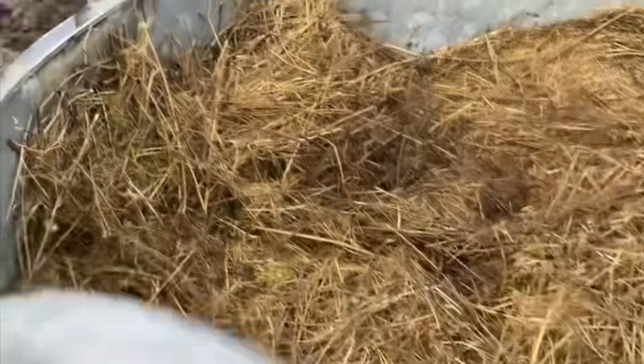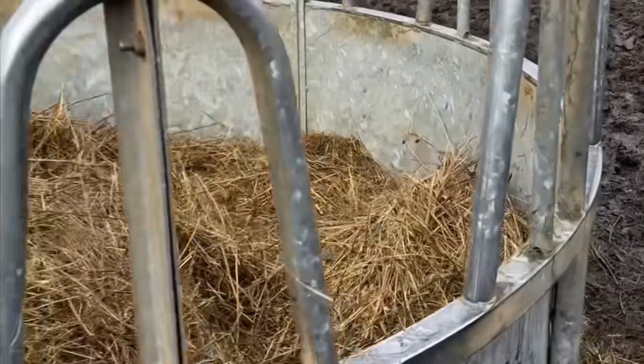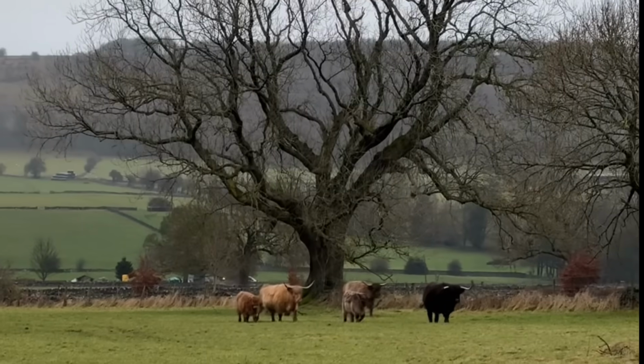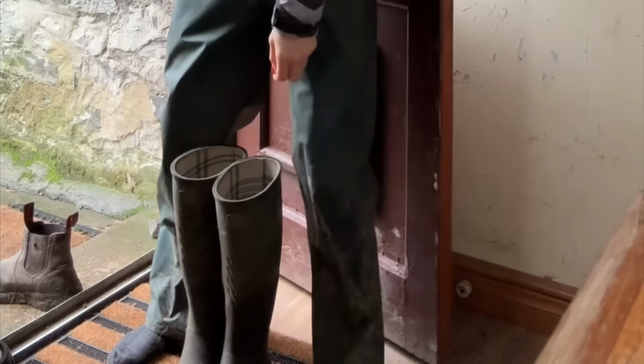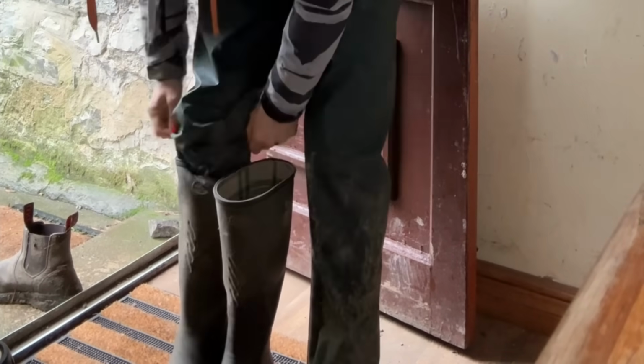Then I went down to check on the Highlands. Not much left in this feeder, mainly just stalks. So I kicked all the haylage around and went back up to the farm to get my full waterproofs on so that we could get on with feeding.